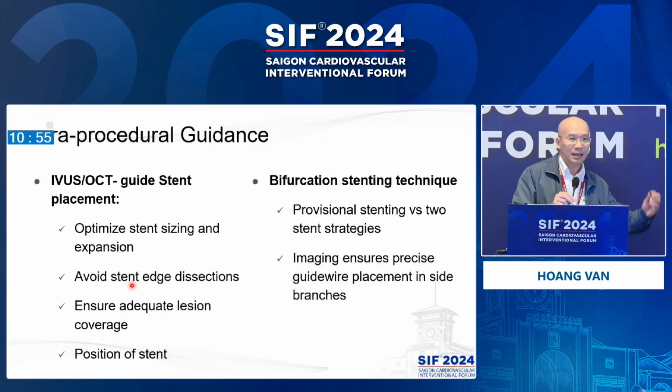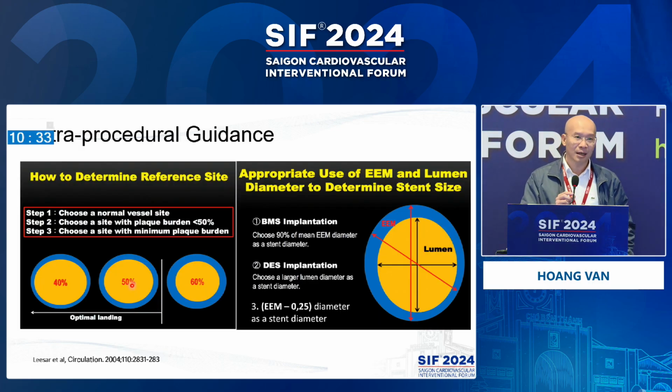One more benefit is when we use imaging to ensure procedural guidance. In procedural guidance, imaging can help us determine three points. Point one: imaging can show us where the landing zone is good. A good landing zone is defined as plaque burden less than 50%.